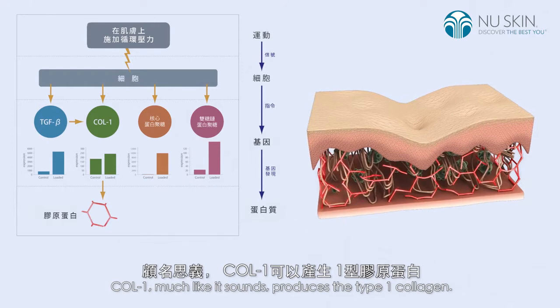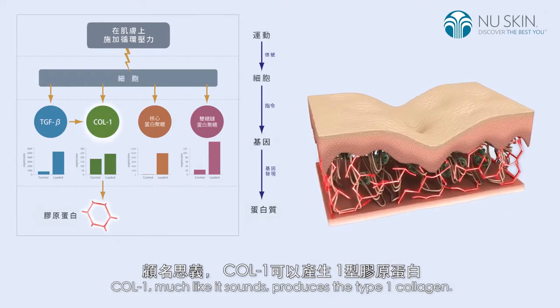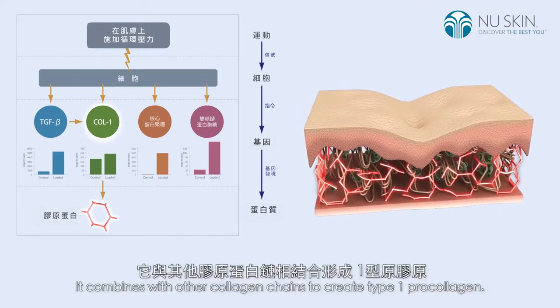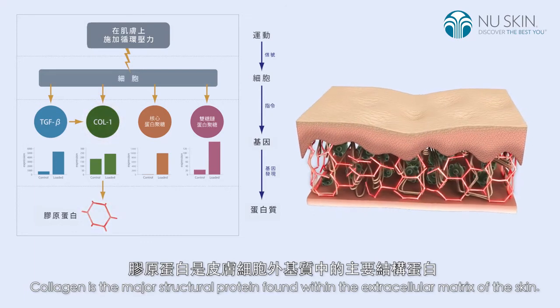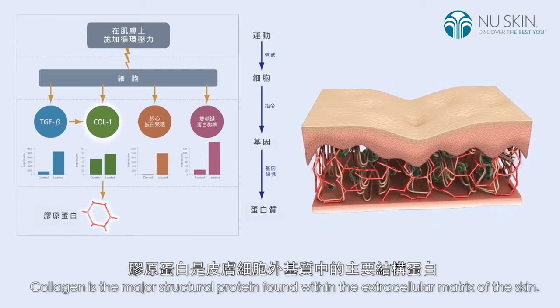Collagen 1, much like it sounds, produces the type 1 collagen. It combines with other collagen chains to create type 1 procollagen. Collagen is the major structural protein found within the extracellular matrix of the skin.